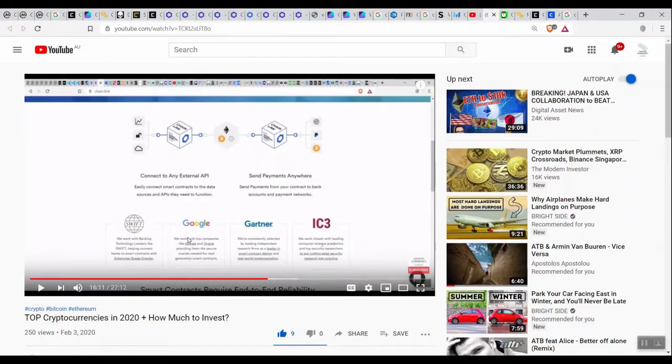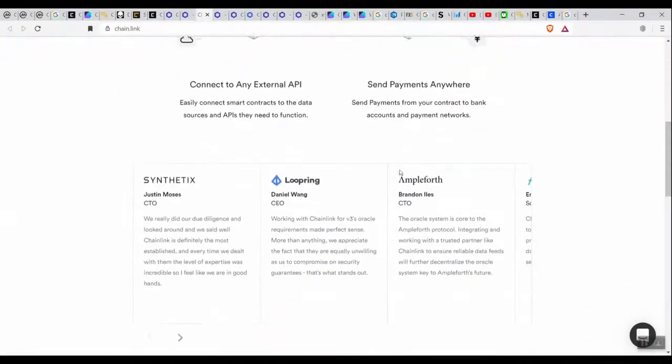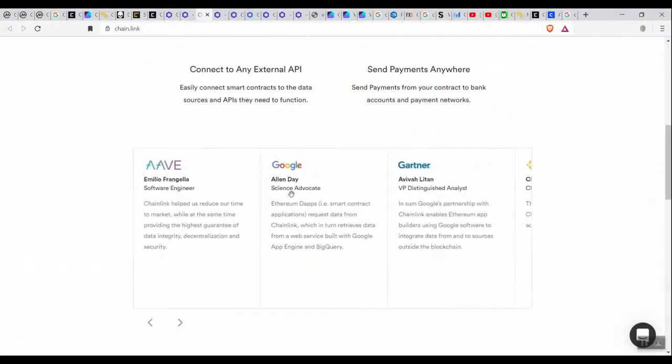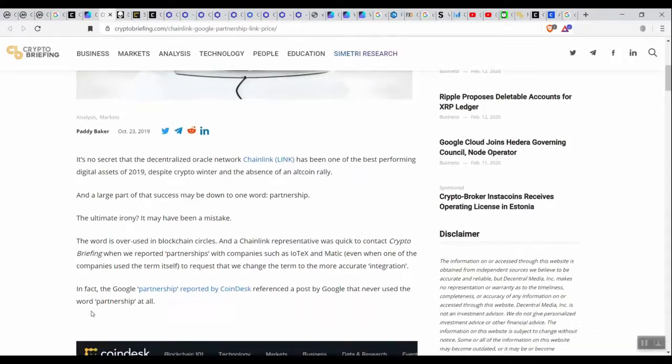It featured Google as one of the partners, where it says here, for those not looking at the screen, "We work with top companies like Google and Oracle, providing them the secure oracles needed for next generation smart contracts." This is no longer, so if I go back to the home page, it doesn't feature this anymore. However, it does include various endorsements and has Alan Day at Google as an endorsement here. Further information here in this article about the Google partnership.